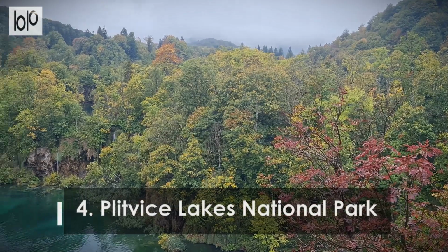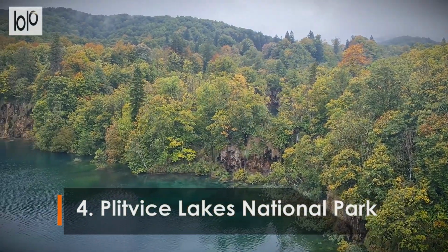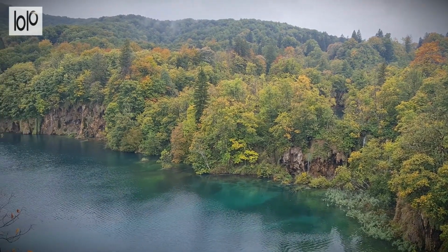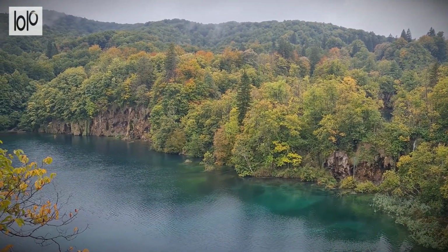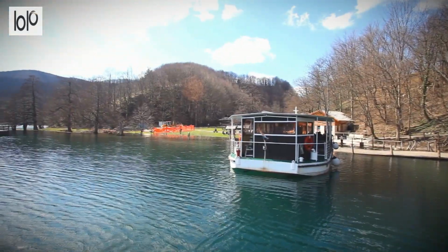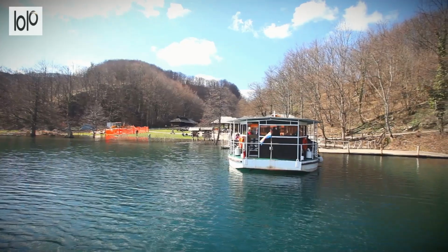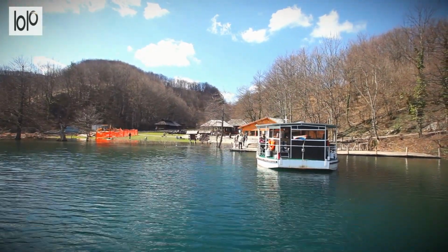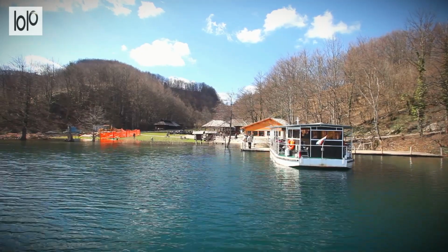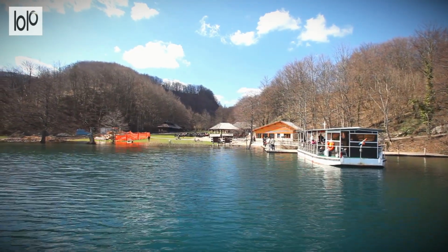Number 4. Plitvice Lakes National Park. Croatia's most visited inland attraction, Plitvice Lakes National Park encompasses steep forested hillsides surrounding 16 emerald blue lakes connected by a succession of thundering waterfalls. Thanks to the lush pristine nature, the park is a haven for wild animals, including wolves and bears as well as owls, eagles, and falcons.